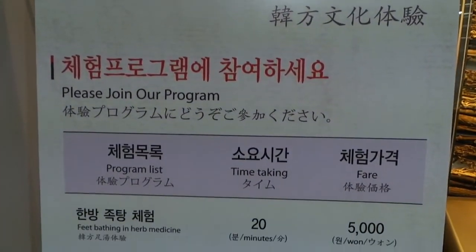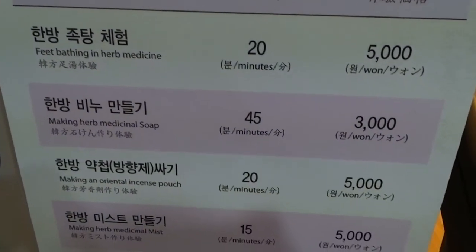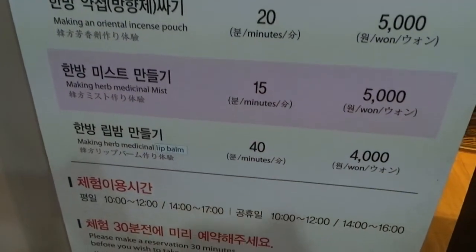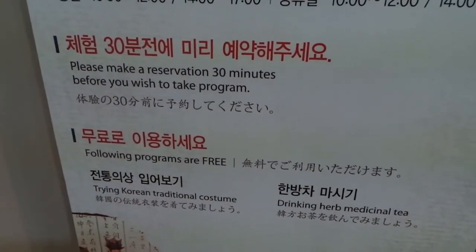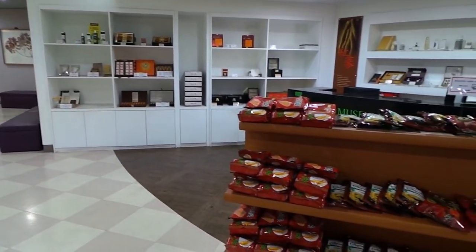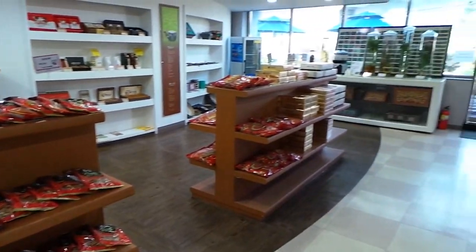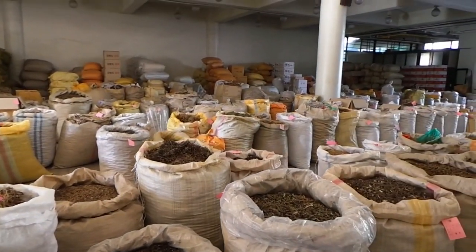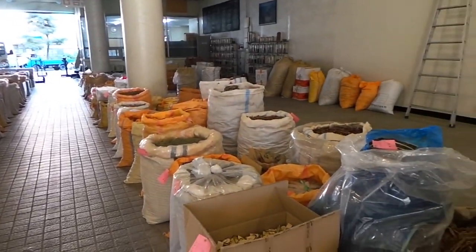On the second floor, there is an experience center you can experience only on reservation. You can taste Korean traditional herbal tea and make Korean medicinal soap. And on the first floor, there is a wholesale market with a variety of herbal choices. There are so many choices, it would be a good idea to have a guide to show you what to buy.